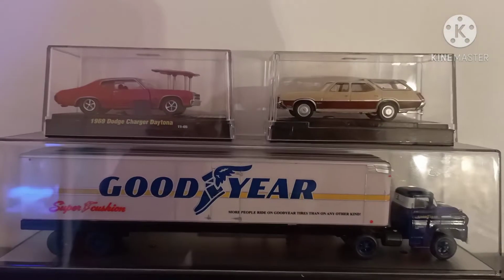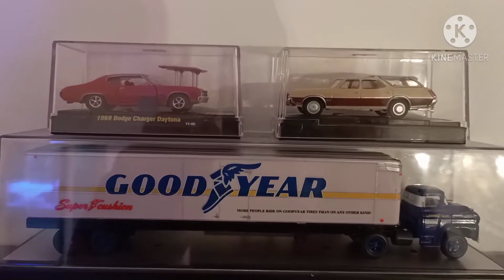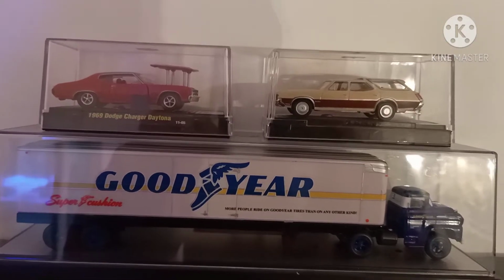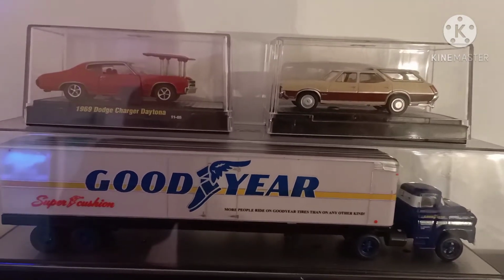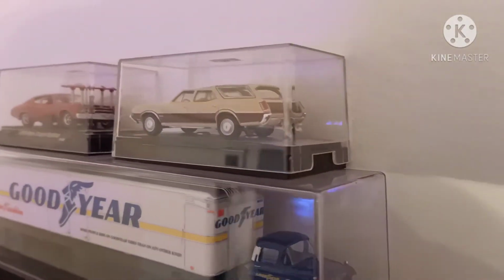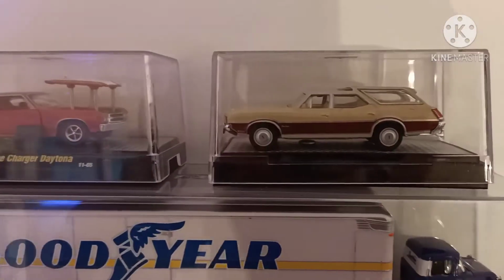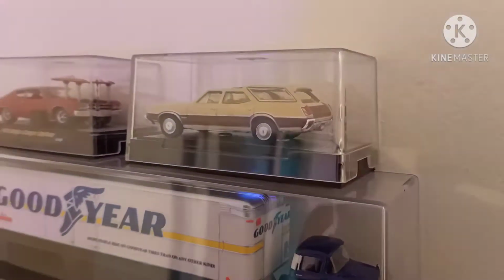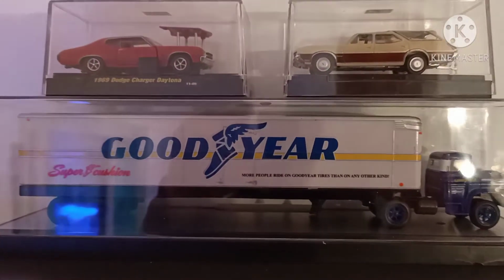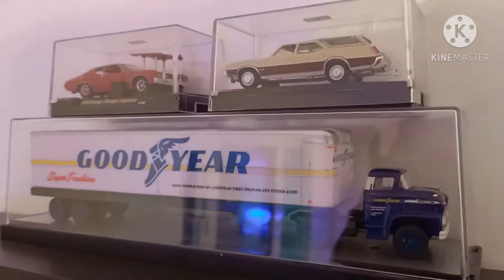So this is on the top of cabinet 1. You've got a Chevy SS Chevelle. The writing on that box is actually for a Charger, different car. On the right, that's an Oldsmobile Vista Cruiser, just a really cool piece of 1970s Americana. In fact, I think that's from the Vacation film. Oh, for the life of me, what's it called? And then we got a Goodyear Chevy truck. That's just super cool. So these are all Greenlight. Do love that.